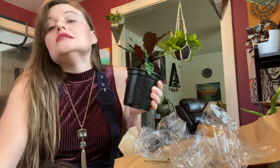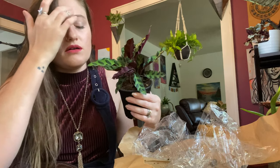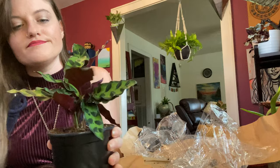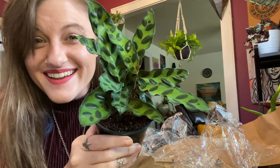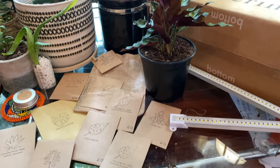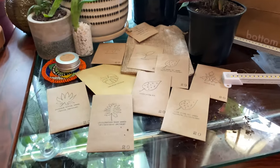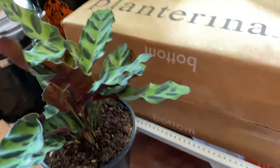It's calathea. It likes water. So I'm going to water it. I'm going to put it over with my other calatheas. So happy. Oh my gosh, I'm so happy. Guys, I'm so happy. Today. Yes, I spilled dirt, but that's okay. That's what happens with plants, guys. Dirt. Just look. Oh, guys, I'm so thrilled. Wow.